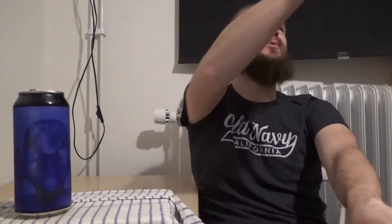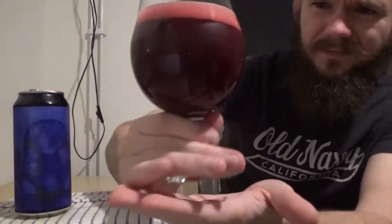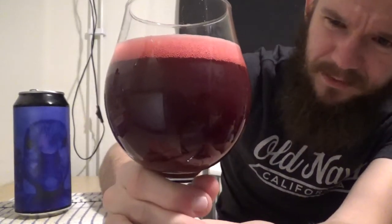So yeah, this one has a lovely finger of, I would say, a very pink rosé coloured head actually. There's one or two big bubbles sticking towards the side of the glass, but quite a few little ones just dotting up towards the bottom of that head there. And the colour of the beer itself is really like a Ribena type colour, this one.